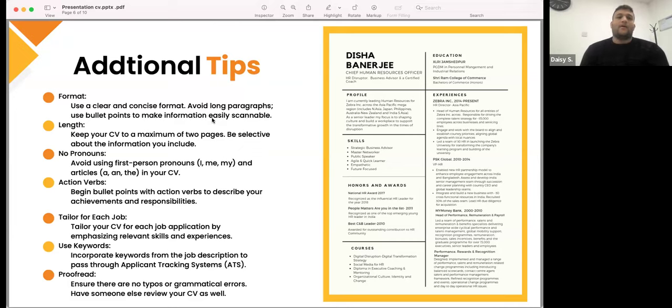All these, and I'm also going to give you some tips about the CVs. You can see to use a clear, concise format, and avoid long paragraphs. If you're making your CV, don't use long paragraphs in your profile.